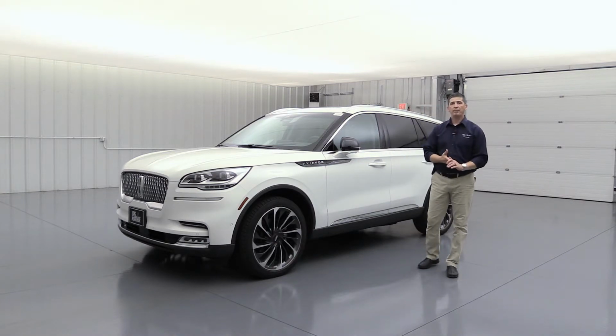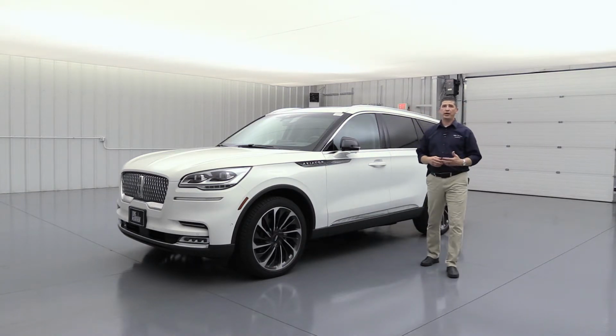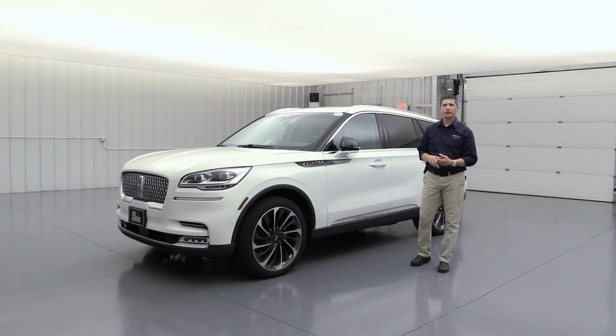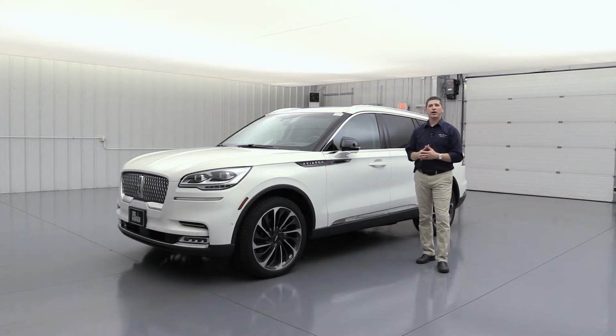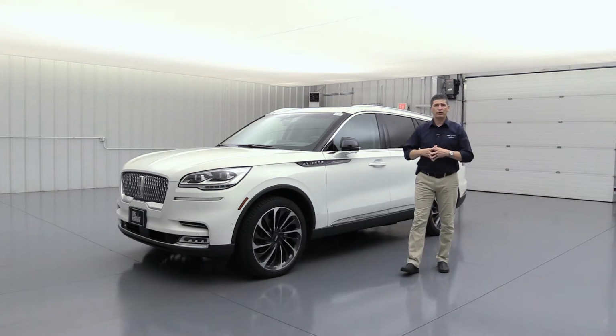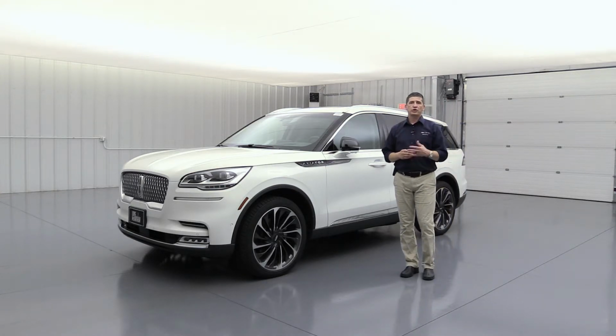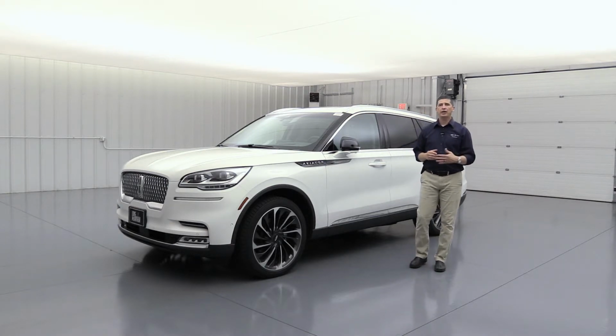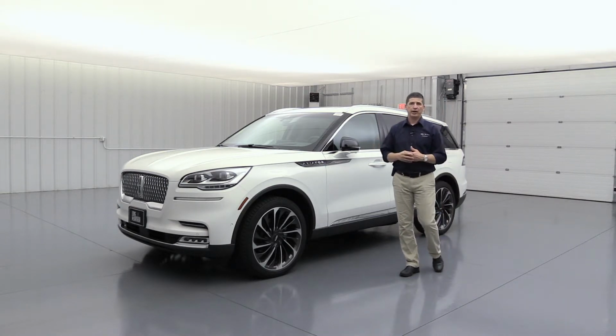So let's talk about the packages that are available on your 201A equipment group. Of course, it's already going to include that Elements Plus package we just talked about that was optional on the 200A. But you're also going to have as available optional equipment that Class 4 trailer tow package. Of course, this is going to be optional equipment for you just like in the 200A. It is going to be included in the 202A equipment group.